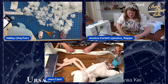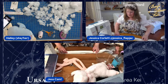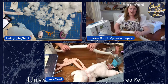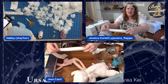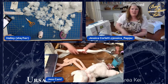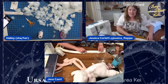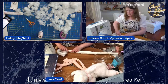So I am going to roll this up, and then in a perfect world what I would do is get a needle and thread and just whip all the way along this. Where it's rolled, you can see where the edge of the roll is. I would just go whip, whip, whip, big stitches all the way along, just to tack the roll in place. I hope that makes sense. Tack the roll in place, hold it in place.